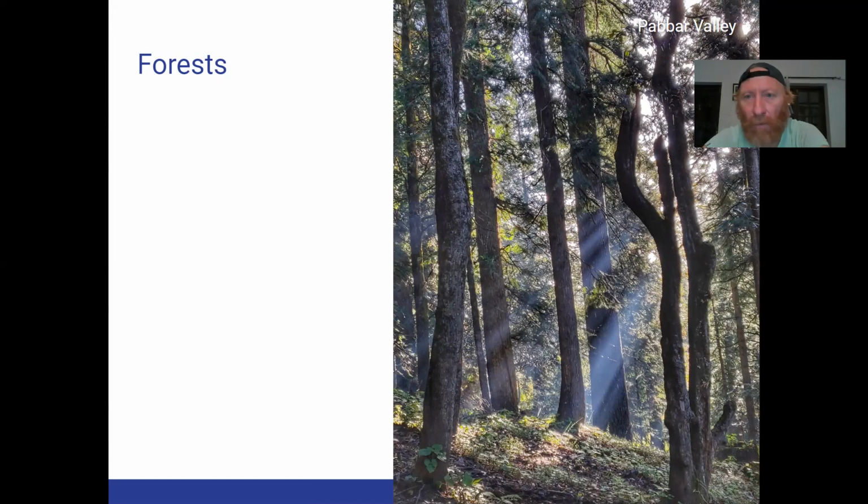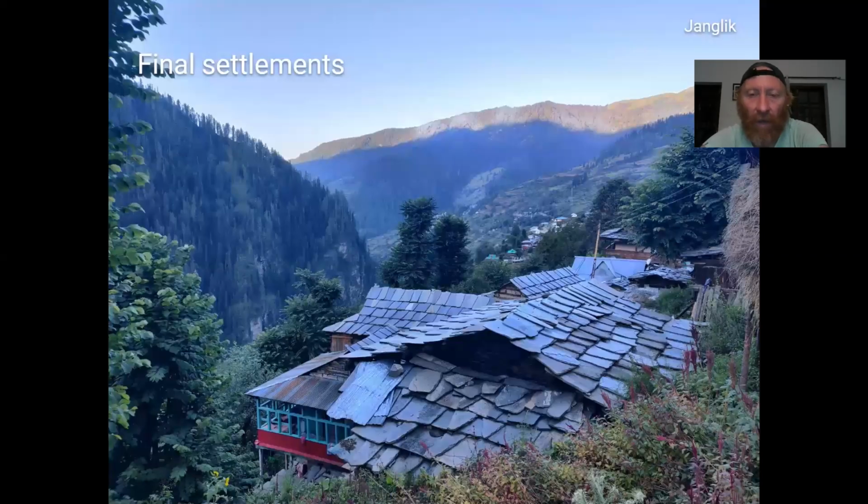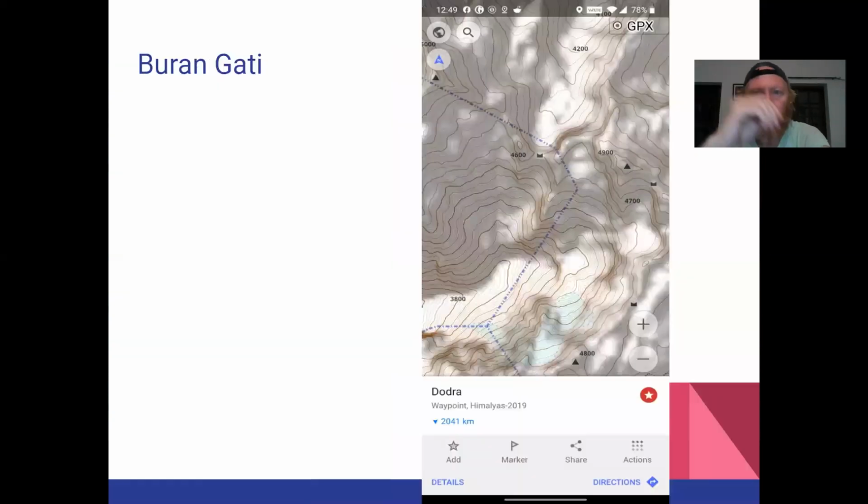As you climb up, you go through this beautiful forest beyond the last village of Junglik, which is also magical. It's a very amazing forest. Like, wow, it's magical walking through it. You can feel the raw primal energy here connecting you back to nature. Voila, this is the final settlement of Junglik. Very beautiful. Here you can see a view of the Baspa Valley.